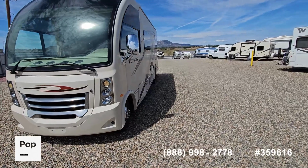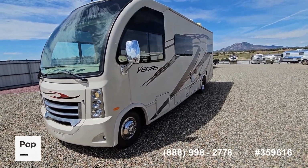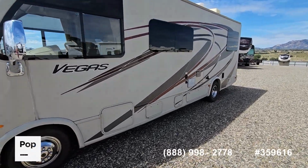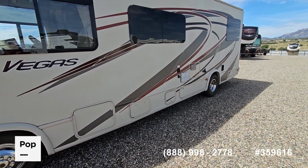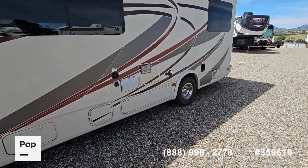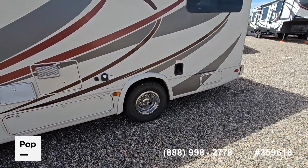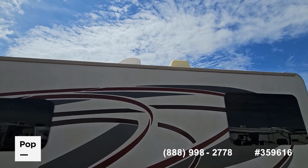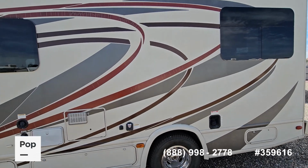This is an 8-year-old vehicle. It sure doesn't look like one, except for a couple of things that I'll show you. So as we continue to walk around, it has city water, freshwater fill, a 6-gallon water heater, 2-way, 30-amp service, external TV access. Up here you can see one of the vent covers plus the skylight over the shower.